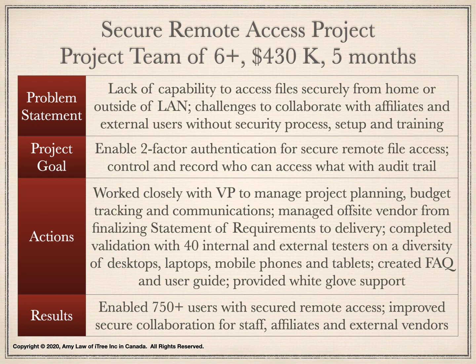The project goal was to enable two-factor authentication to ensure secure access for files and systems. More importantly, the mandate is to deploy a security control to articulate who can access what with detailed audit trail. As a project manager, I work closely with the VP to manage project planning, budget tracking, and communications. I managed an off-site vendor from finalizing statement of requirements to delivery.